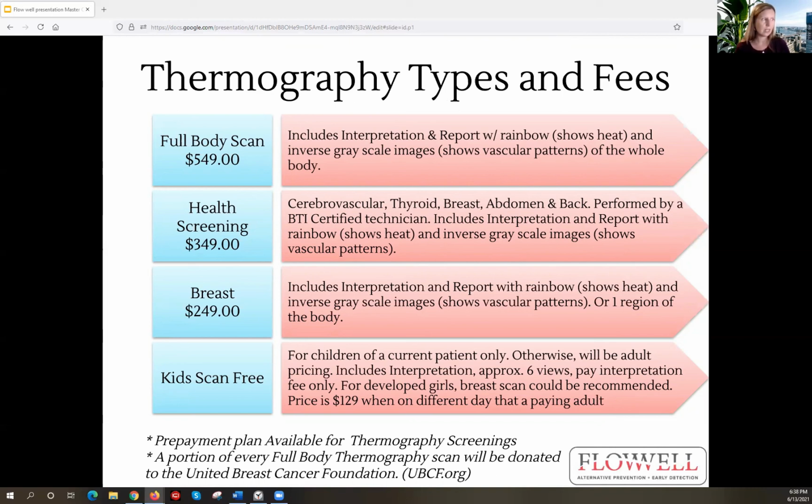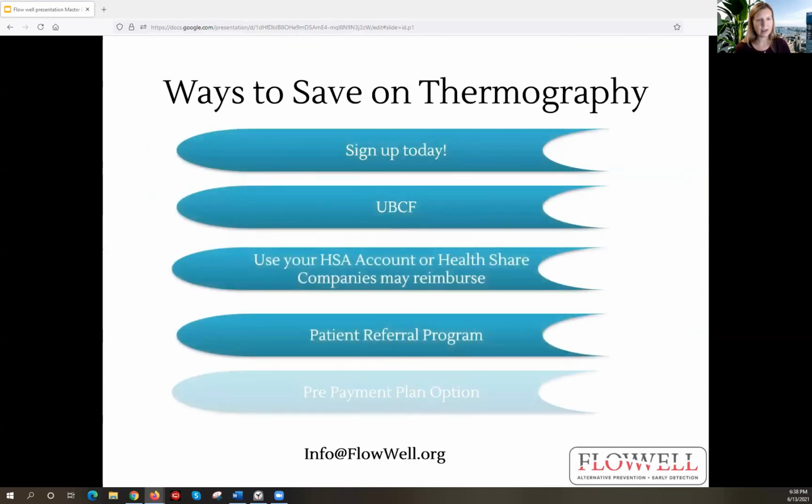There's also the health screening, which is the upper half of your body, front and back. With that scan, we get the face, thyroid, breast or chest, abdomen, and back. So there's no extremities with that one, so you miss out on what's happening with the arms and the hands, the legs, and the feet. Then there's also one region of the body, most popular is the breast scan. And as I mentioned, we scan our patients' kids for free.